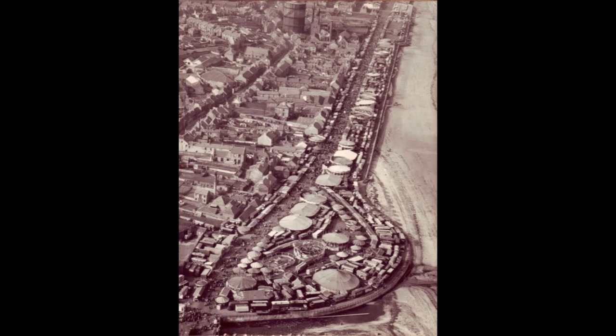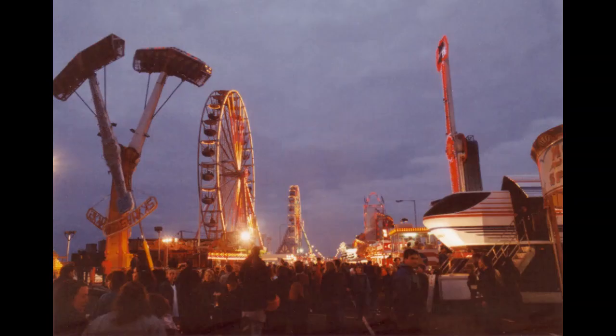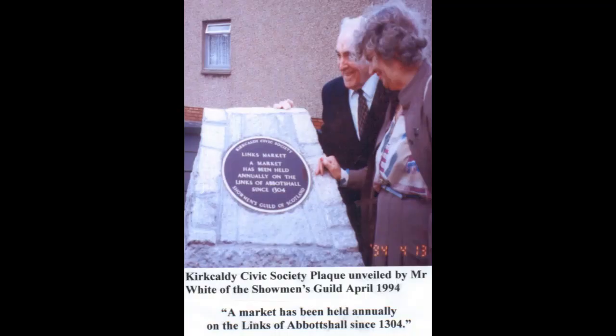The Links Market, of course, takes place now, roughly speaking, in the third week in April of every year, and has changed over many, many years in terms of its content, but nowadays we're talking in terms of a lot of the big fair machines being present. It is reputed to be the longest street fair in Europe, but its origins were in a charter which was given to the Kirkcaldy area back in 1304 by Edward I, who at that particular time occupied Scotland.